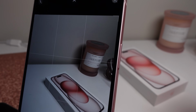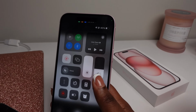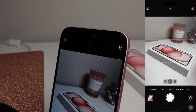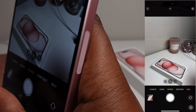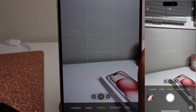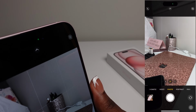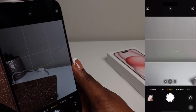The camera is beautiful. I'm gonna go ahead and screen record for y'all. Oh, here we go, y'all. As you can see, the camera is super crispy. I'm just recording my screen. This camera is amazing, y'all. Look at how sharp the camera is. But hopefully the screen recording definitely does some justice.